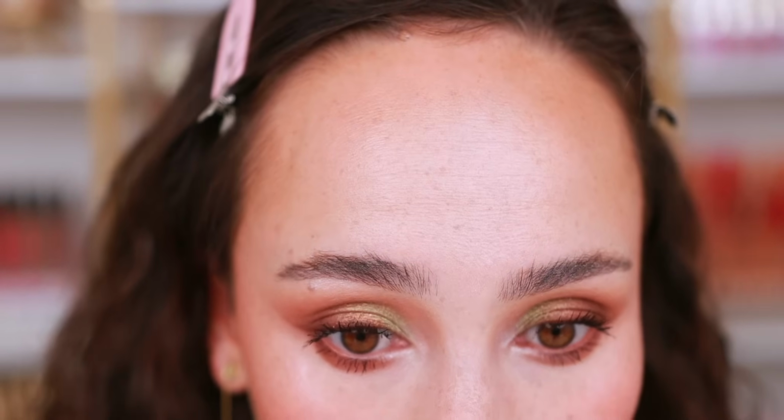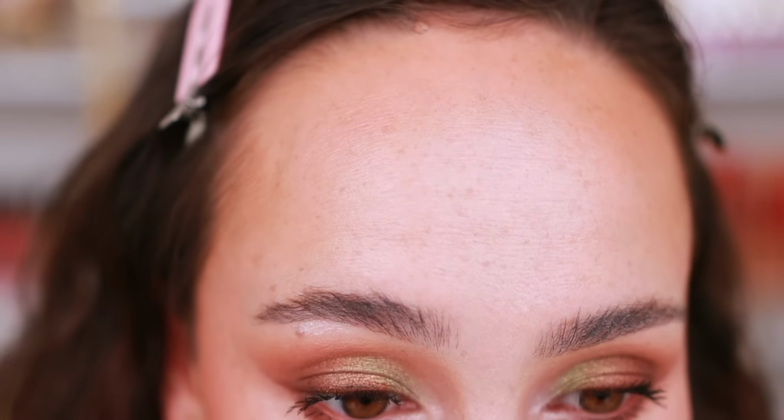But it feels really light. I am a huge fan of this mascara. Like, my lashes look really, really nice. Even my lower lashes look pretty nice. Ooh, I'm so excited to move on to lips.